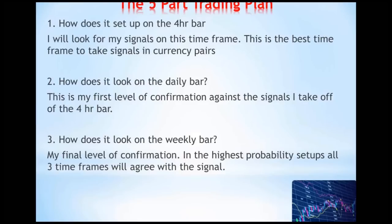The trading plan works like this. I take my setups and signals off of the 4-hour bar. I look for my entry signals on this time frame. This is the best time frame to take signals in currency pairs. Then I move it out to the daily bar. This is my first level of confirmation against the signals I take off the 4-hour bar.